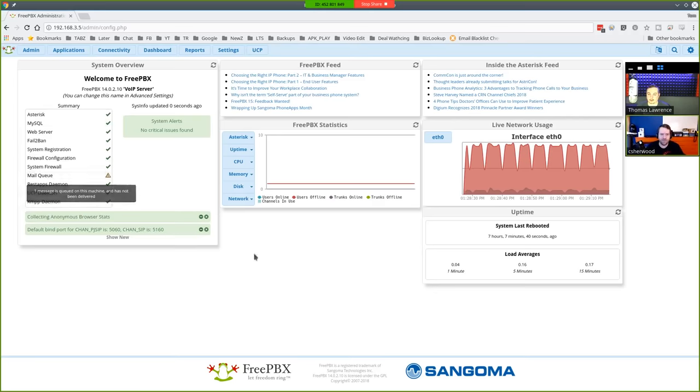Because lots of people have my cell phone number. This is also a nice way to mask your cell phone number, where you don't have to give out your cell phone. You just give out your extension. And if anyone says, hey, what's your cell phone number? You say, oh, just call my extension. It rings my cell also. And that's exactly how I do it.